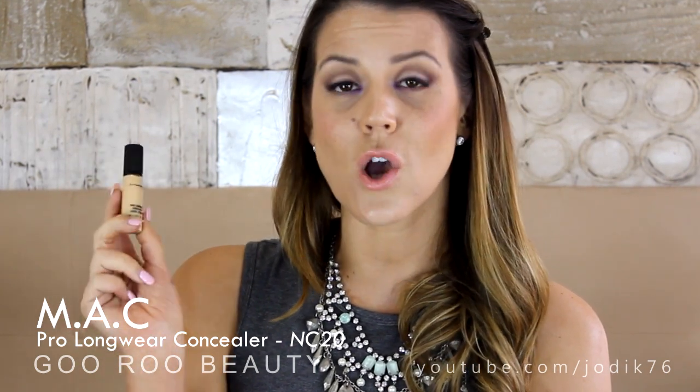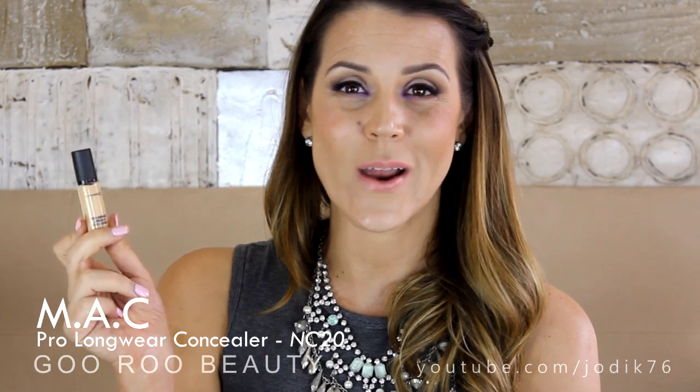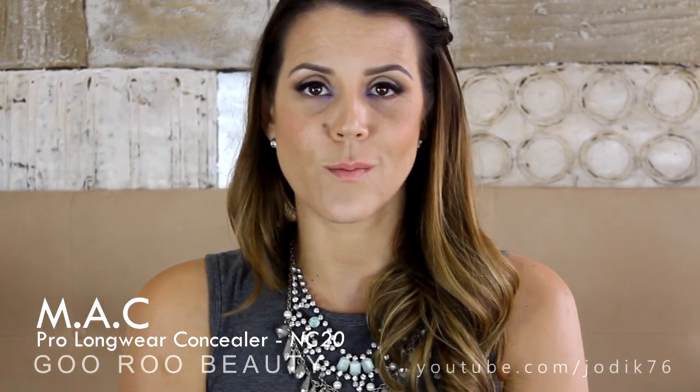Also, I picked up another shade of the M.A.C Pro Longwear Concealer. I'm on the fence about this as an under eye concealer. I really think that it's just not hydrating enough for my eyes that get dry and wrinkly. But I picked up the shade NC20, and I think that'll be a nice long-lasting concealer for blemishes and hyperpigmentation on my face, and then more experimentation under my eye.